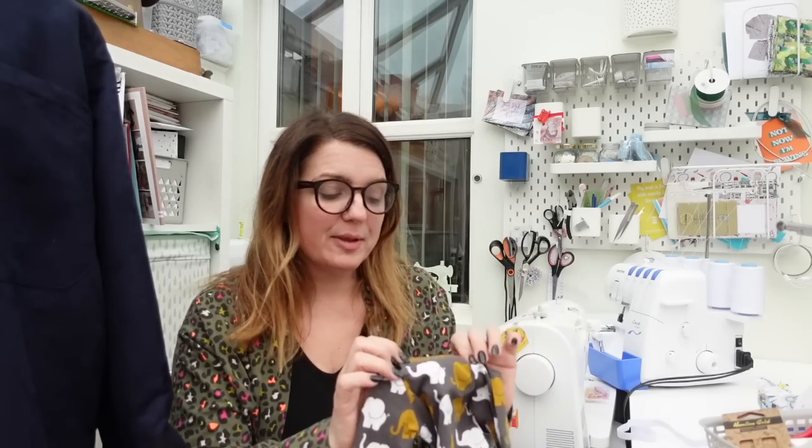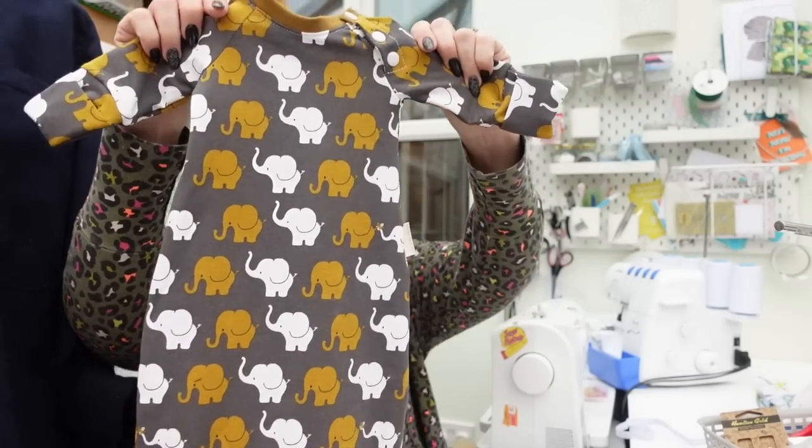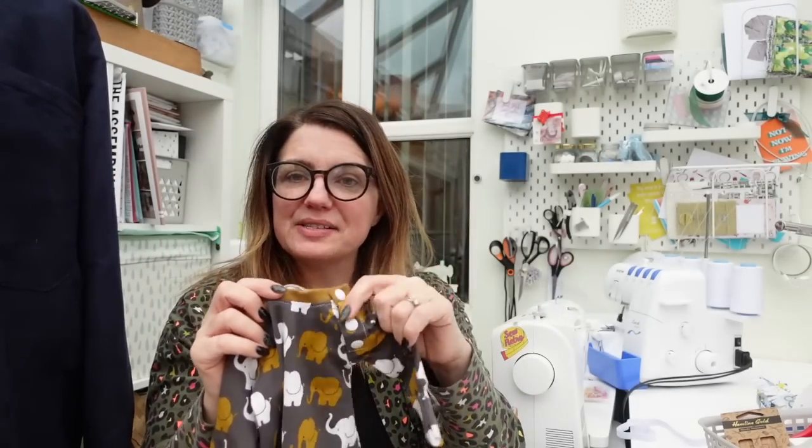So yeah, it was a bit of a journey. I only just managed to get that finished today, because my needles came through in the post and I changed my overlocker needles, and luckily it seems to be working okay. So fingers crossed that was the issue. As you can see, I've got a completed little knotted gown here, and I'll just go through some of the things that I've done on this.